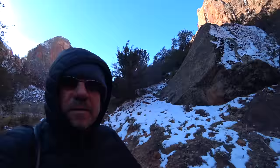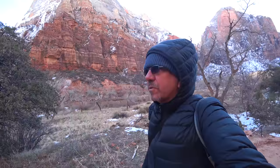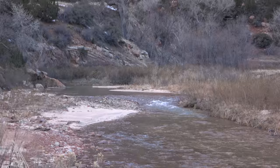Sometimes I forget to look back, you know, and sometimes the better view is behind you. Well, I think we can agree today the better view is all around us. I'm sure the camera doesn't do it justice, but will I be able to climb all the way to the top?